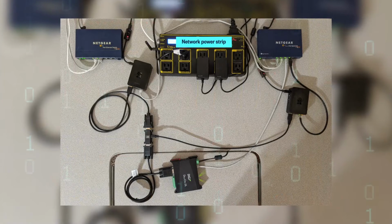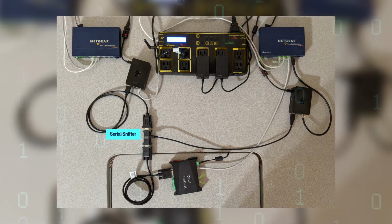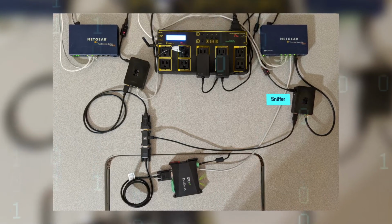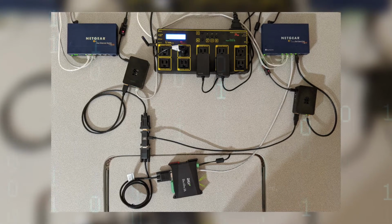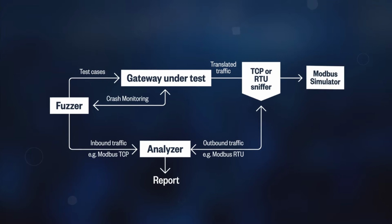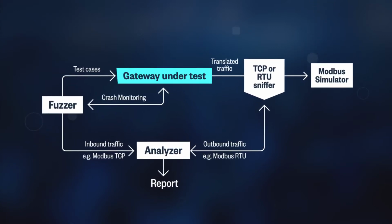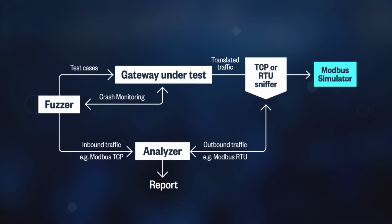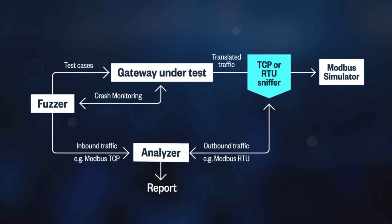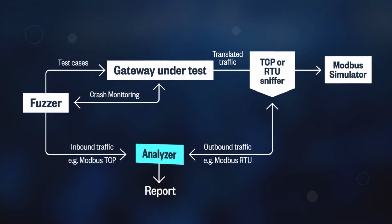Given its critical role, we set out to investigate the protocol gateway's ability as a technology to translate industrial protocols in difficult scenarios, for instance, when faced with malformed traffic, akin to traffic that malicious actors purposely create. To do so, we created a security test setup that included a fuzzer that generated the inbound traffic for the gateway under test, a simulator that simulated the receiving station, a sniffer that collected information on the outbound traffic, and an analyzer that collected both inbound and outbound traffic for the analysis.